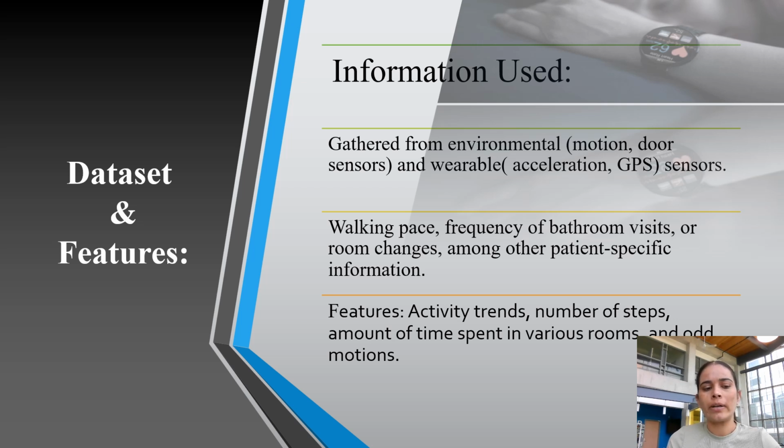These devices collect data on things like how fast a person walks, how often they visit the bathroom, how frequently they change rooms, and other specific behavior related to the patient. From this data, we identify important features including activity trends over time, the number of steps taken, the amount of time spent in different rooms, and unusual or odd movement that might signal health concerns.